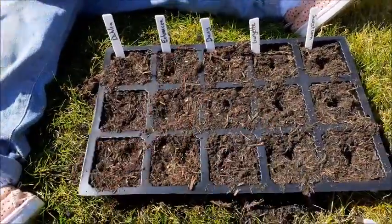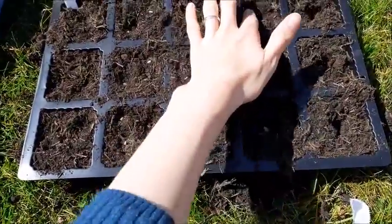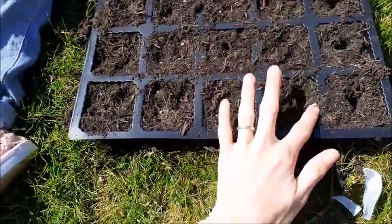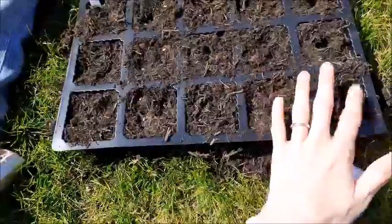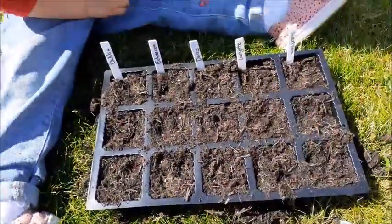Okay, so the daisies and the echinacea actually said just to put the seeds on top, so that's what we've done, and then everything else I'm just slightly burying now. And are you going to give it a water, Miriam? Yeah. Go on then. You give it a good water.